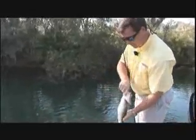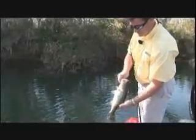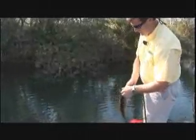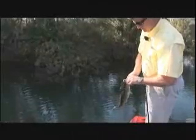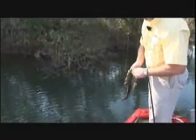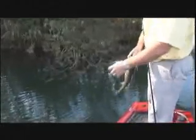Now, do you think that's a first, second year fish, John? That's a first year fish. Yep. Well, that's a nice fish right there. Good color, good size. Lots of food is what'll do it. The color on them in this pond is just incredible. That's what this whole lake is known for, that color.